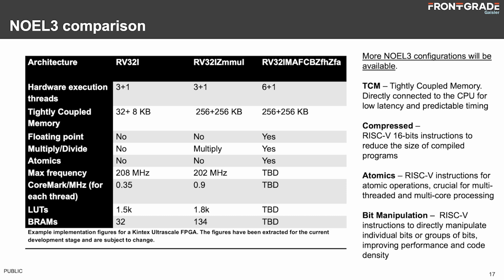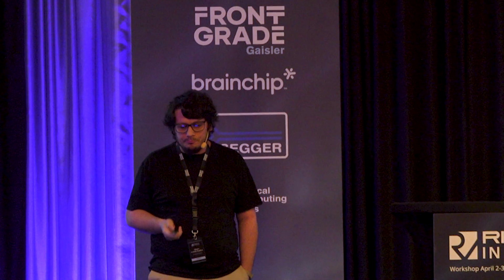This is a comparison of different configurations. The right one with the full feature set we don't have yet, we are in development, so it's to be done. But the medium one, which is a decent basic configuration, gets 0.9 for CoreMark. This is per thread. So we have 3 plus 1, and this would be multiplied by 3 if we're executing all threads. The mul extension that we're seeing at the top is basically the M extension, but without the divide. It's just multiplication. We are achieving about 200 megahertz in an UltraScale FPGA, and we are taking about 1.8 kilo-LUTs, which is fairly small, I would say.